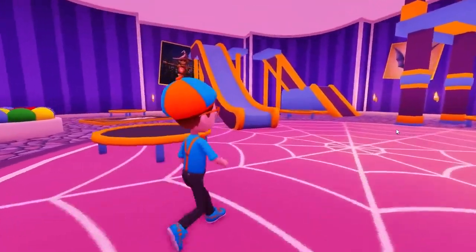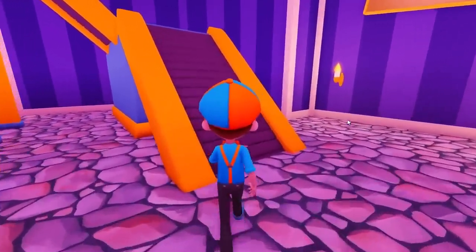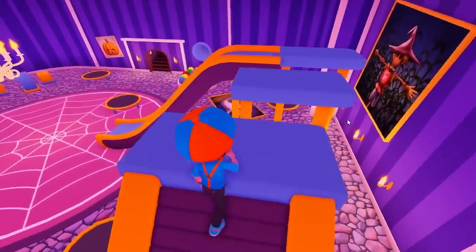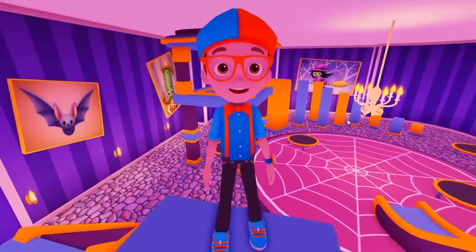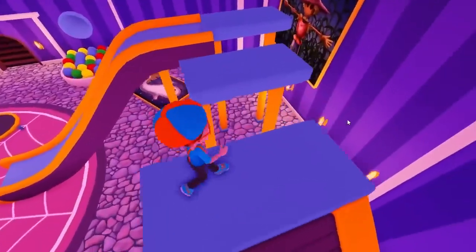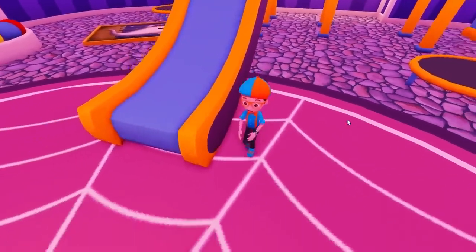That was so cool. Look at that slide. Whoa! Oh, maybe we can go up the ramp and see if Tabs is next to the slide. Whoa! This view is awesome! Tabs! Hello! I don't see her. Can you see Tabs? I can't see her either. Let's keep looking. Whee! This slide is so big. Let's go slide down it.